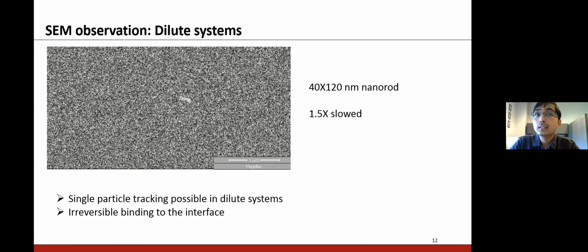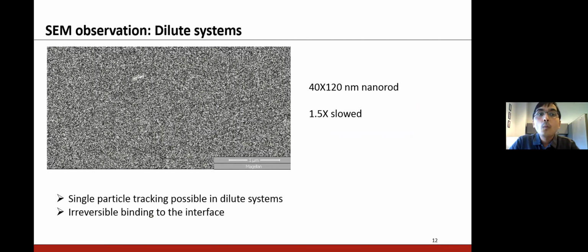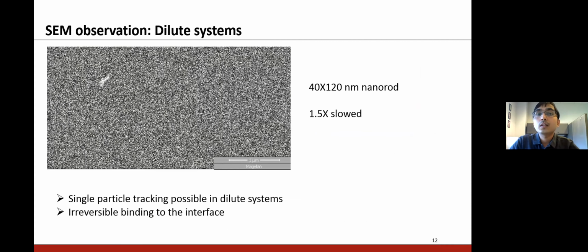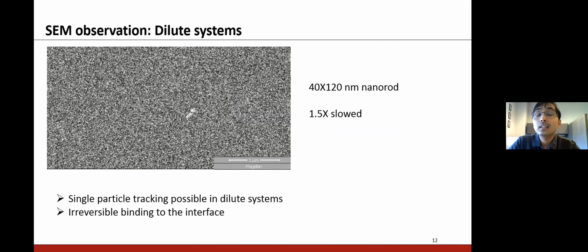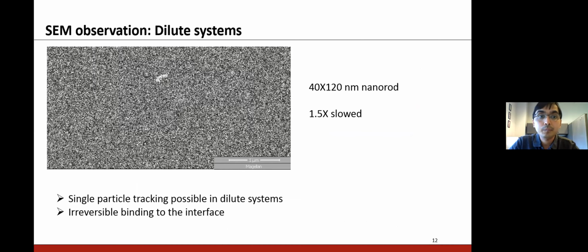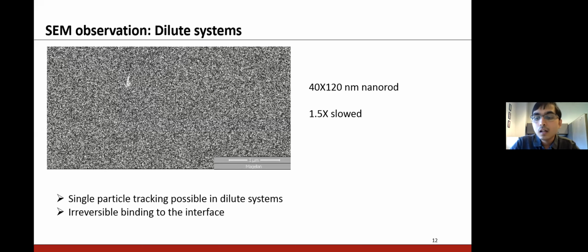So here we can look at the motion of a single nanorod. We can track the center of mass motion and calculate the translational diffusion coefficient. We are still figuring out how to track the rotational motion. These particles have a very fast rotational motion, faster than the frame rate we usually use for the image. That's something we are working on.